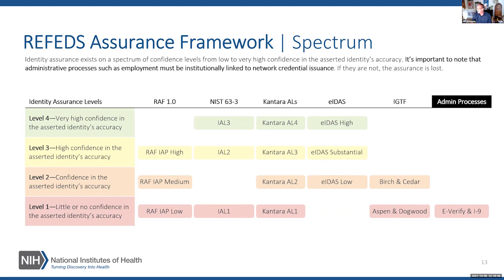And I will point to this one here. I don't know if my cursor is moving. Nope, I don't see it. The IAL2 one in the NIST 800-63 column. That one really is going to be the most common one that I think you'll see federal agencies look for, because what that represents is some identity assurance. It doesn't have to be the in-person identity assurance, but there is some level of identity assurance that the IDP has and is able to assert.